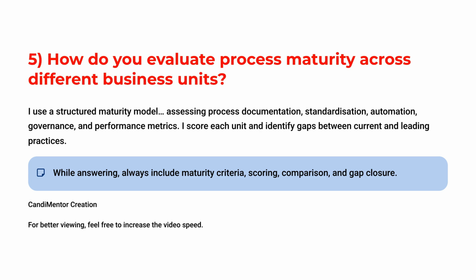How do you evaluate process maturity across different business units? I use a structured maturity model, assessing process documentation, standardization, automation, governance, and performance metrics. I score each unit and identify gaps between current and leading practices. While answering, always include maturity criteria, scoring, comparison, and gap closure.